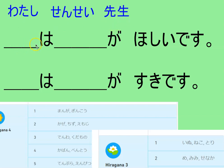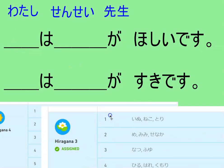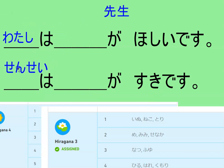So, sensei wa neko ga hoshii desu. Sensei wa neko ga suki desu. Just try putting these in here, see what you come up with. Play around with it. Don't worry so much if you come up with watashi wa sensei ga hoshii desu. Sure, whatever. You're just playing with the sentence structure. Don't worry about the grammar right now. Just get used to plugging things in, okay?